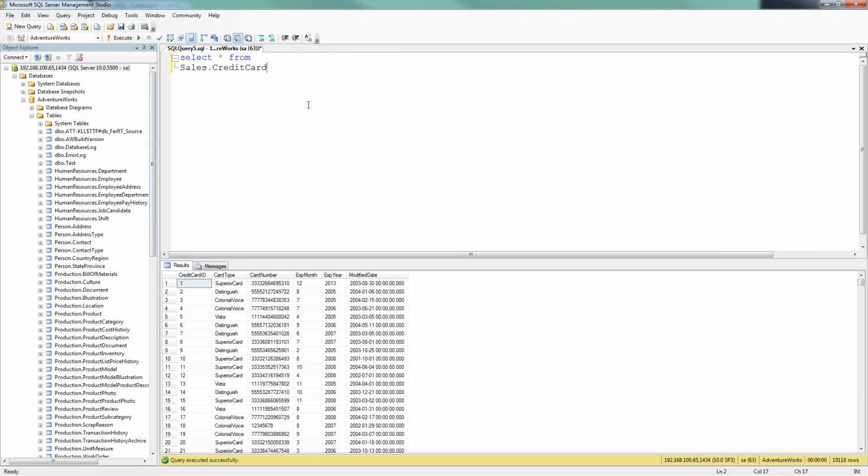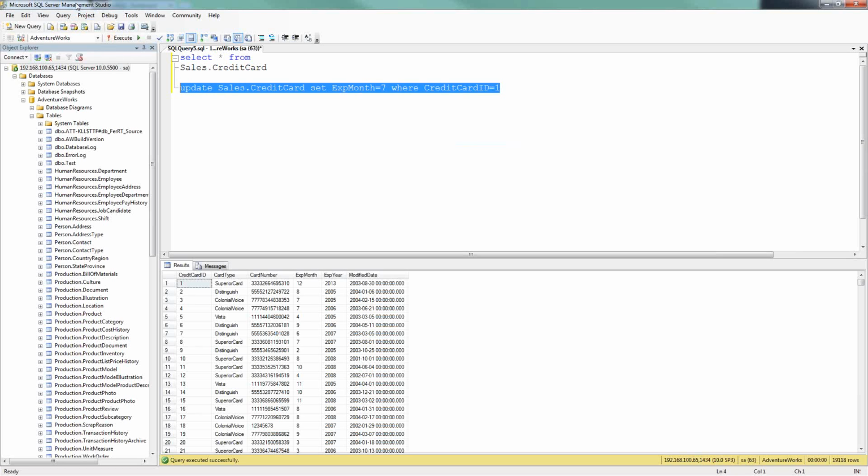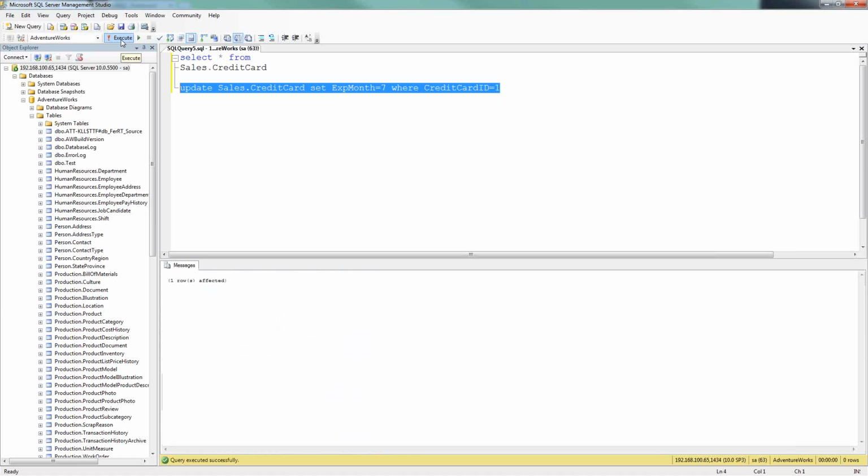Now, if I go back and I would like to change one of the records, so I will update sales credit card, and I'll set the expiration month to be, I don't know, July, for the first row. So this will be where the credit card ID equals 1. I will run this command, and you can see that one row has been affected.